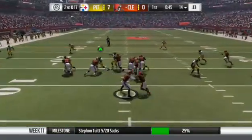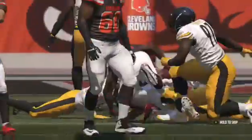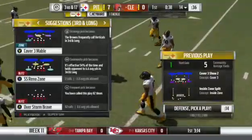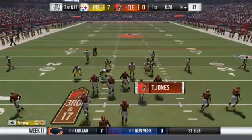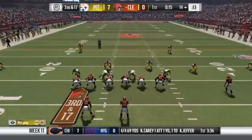That looked like vintage, old-school coverage, didn't it? Man coverage reminded me of an old Raiders team. They had a Hall of Famer at one corner and a Defensive Player of the Year at the other, and they just locked people down. Cameron Hayward in on the tackle. The Steelers insert their nickel defense on 3rd down. Yeah, they add a DB.